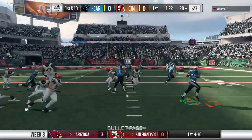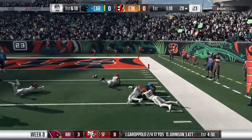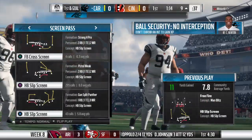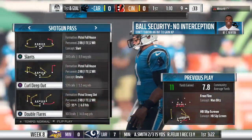Now Newton on first down. Setting up the screen to Pirine. And he gets it inside the 10 to the 9. It's a good gain of 11. Sets him up 1st and goal. Nice little nifty play for him there.